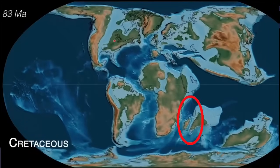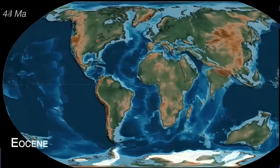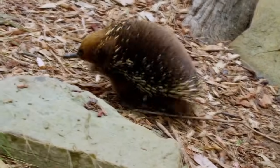Then they somehow floated over to Madagascar, which was never a part of Africa. It's a piece that broke off of the Indian subcontinent and just never got any closer than that. But tenrecs made it over there, probably floating on debris, and then they evolved into 30 different species on different parts of the island. Some tenrecs look like shrews, just like you'd expect, but some of them look like moles too, and others look a lot like an Afrotherian adaptation of hedgehogs, which are themselves another version of the echidna.